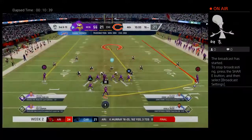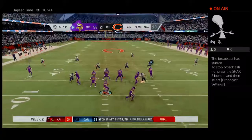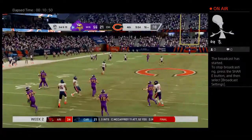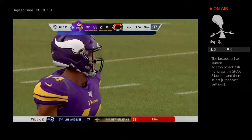Back now at Soldier Field. And this is a blowout so far as we get set for the fourth quarter. A very one-sided affair. Going deep for Diggs. And unable to connect. Incomplete. Now give them credit. They took their shot.